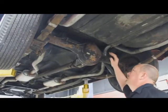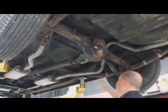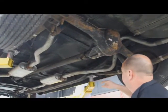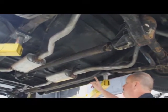Again, the trunk pan looks good up in here. Cross member there that the shocks go to is in good shape. The frame is beautiful, really nice shape. These floorboards have never been hurt.